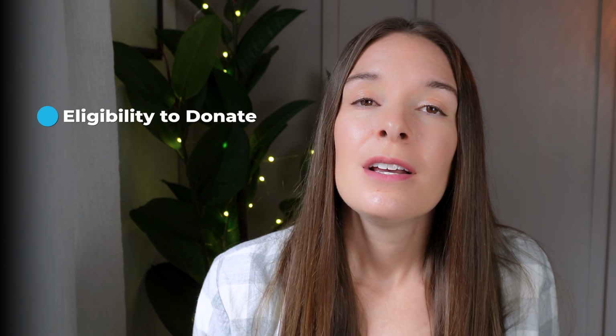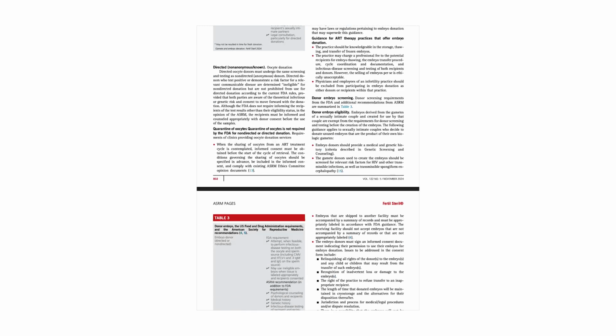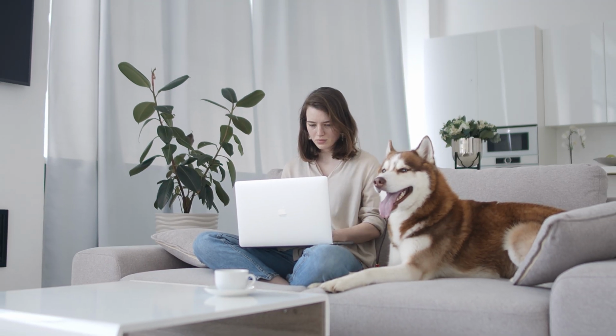The family history serves two main purposes. Firstly, it helps us determine your eligibility to donate. Seattle Sperm Bank utilizes guidelines from the American Society for Reproductive Medicine, as well as our own internal guidelines to determine eligibility. Secondly, your family history will be available to intended parents who are looking for a sperm donor, and they'll often look through the family history and have specific considerations. Perhaps if there's a condition that runs in their family, for example, cancer, maybe they'll be looking for a donor that doesn't have a strong family history of cancer.